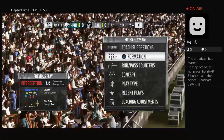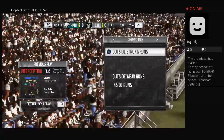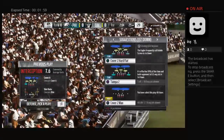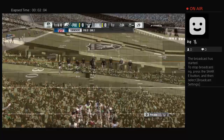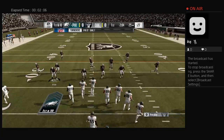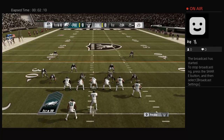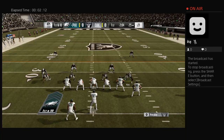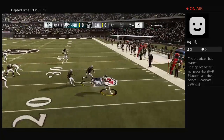Too many ones in this play. First quarter, first drive, first interception thrown. And that last one, that hurts. Wentz and the Eagles now with a 1st and 10 at their 25-yard line. So after the INT, here's Wentz.